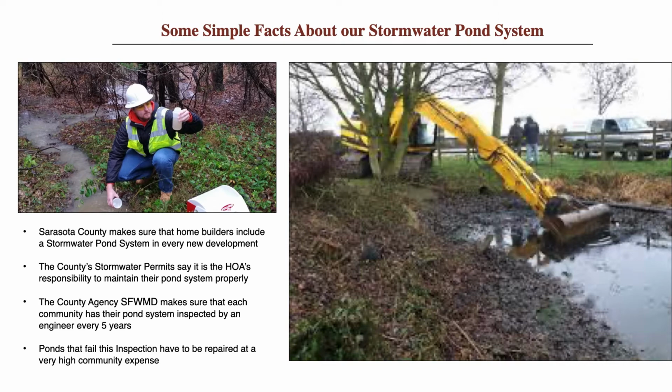To make sure that the HOA is doing its job, the county agency SWFWMD, the Southwest Florida Water Management District, reminds each community to have its stormwater pond system inspected by a professional pond engineer every 5 years. Ponds that fail this inspection have to be repaired, sometimes with dredging and artificial banks, at a very high community expense, which can easily run up into the millions of dollars.